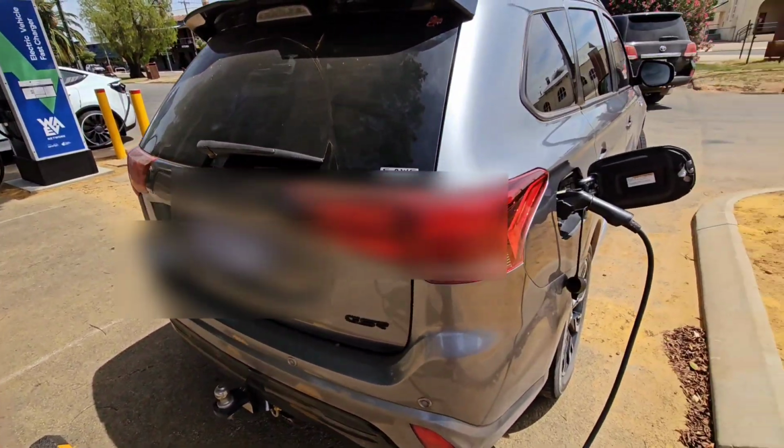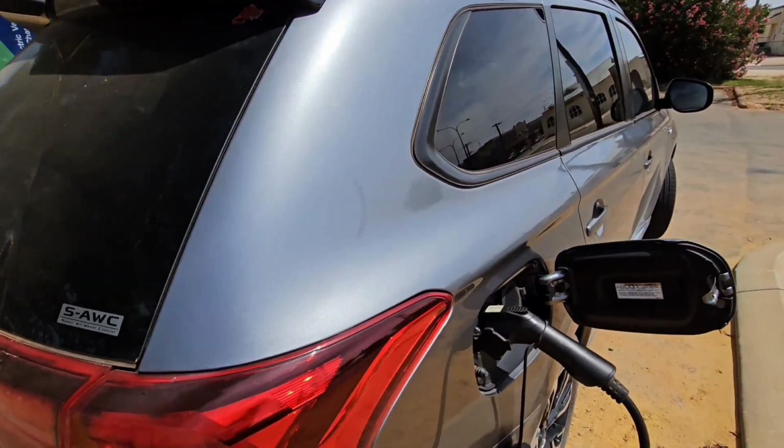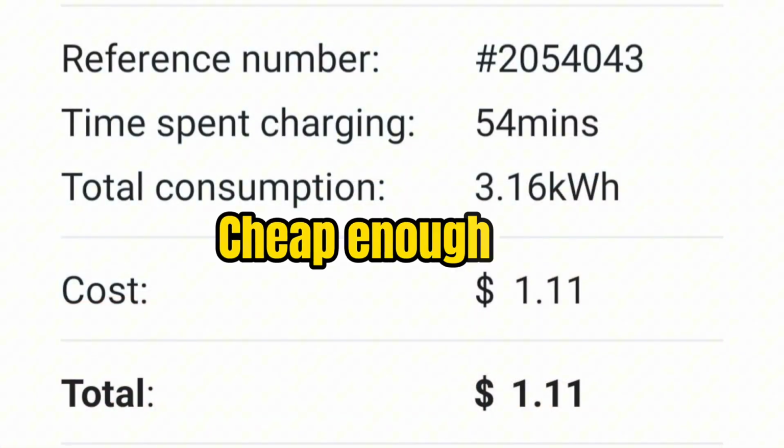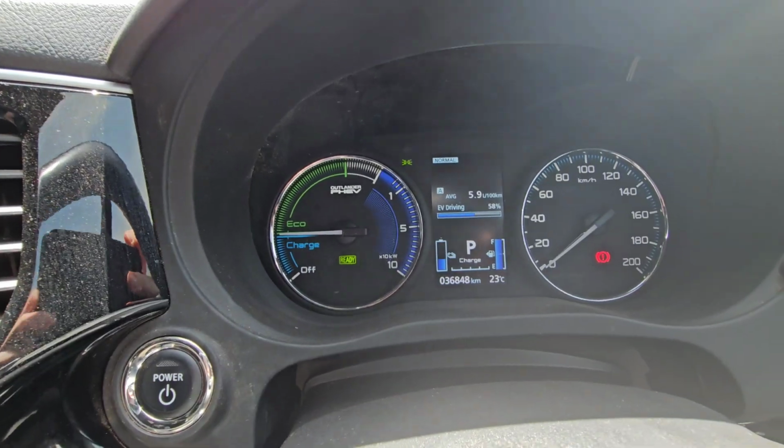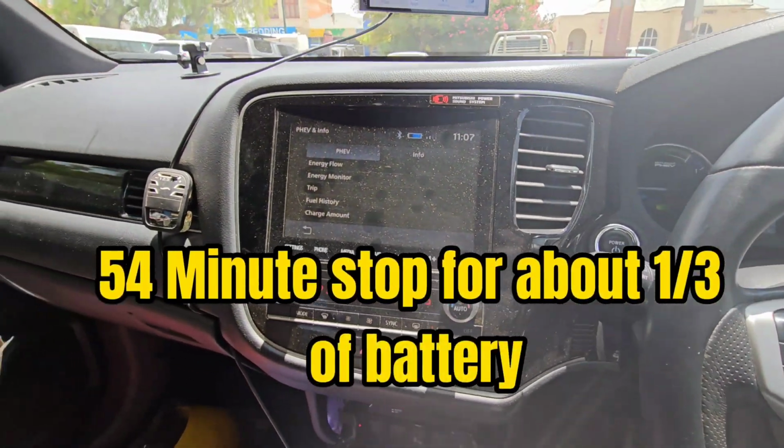So yeah, interesting to see, and I'm gonna spend a bit of time here in Merredin and maybe put a third of the battery in. Alright, so you can see I put in maybe just over a third. It cost me $1 to do that, so not quite free.